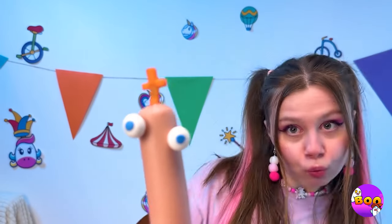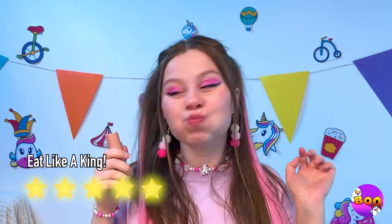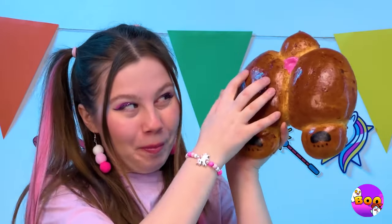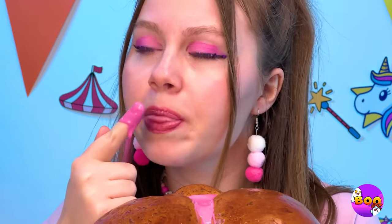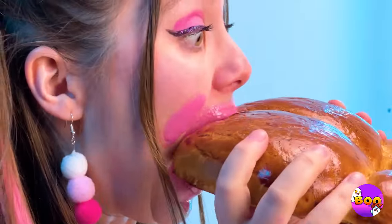And look, a special Kinger hot dog. Ooh, this bun has special filling inside. Not doing any good in there. Let's squeeze it out. Seems okay. Why don't you try it? Yum. But now, let's try it with the bread.